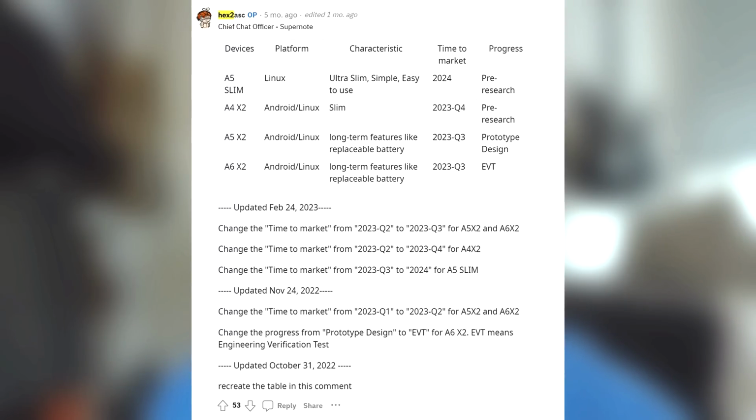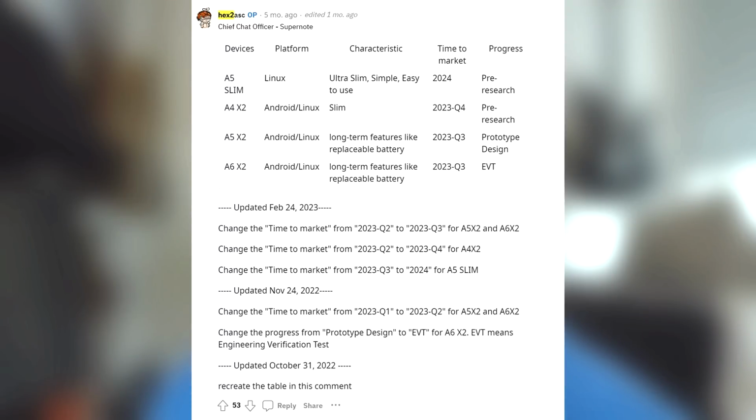The A5X2 characteristics: long-term features, like a replaceable battery, which is fantastic to see. I mean, how many devices can you actually name that have these kinds of features? So that is just another thing that's absolutely amazing about Ratta as a company. Really lovely to see that they're focusing on the longevity of their devices, not just regurgitating models and making them obsolete before you blink. That is fantastic to see, and it is already in the prototype design phase, and it is scheduled to launch in 2023 Q3, so later this year.